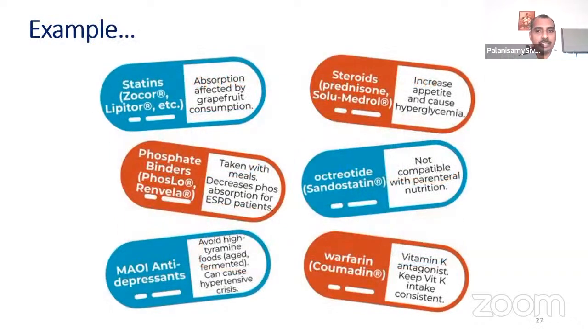Another example, statins, atorvastatin. We know that atorvastatin is a very good drug for cholesterol, dyslipidemia. At the same time, atorvastatin may produce rhabdomyolysis, the breakdown of muscle fibers. When you are taking atorvastatin along with grapefruit juice, it may cause inhibition of the statin metabolism, and at the end of the day, due to excessive concentration in the body, the patient may get excessive rhabdomyolysis.